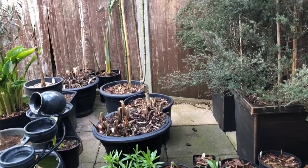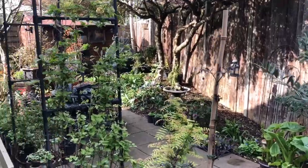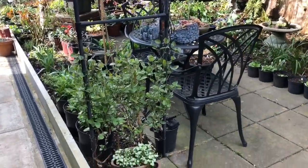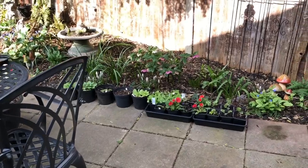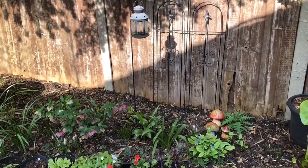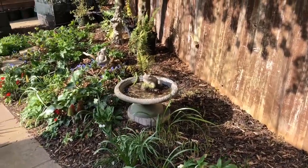Tropical corner. Lots of tropical plants, but a lot of them are sleeping right now. And this is the woodland bed. They're not sleeping, they are fully awake, most of them. That's Bertie, can you see him? The frog.